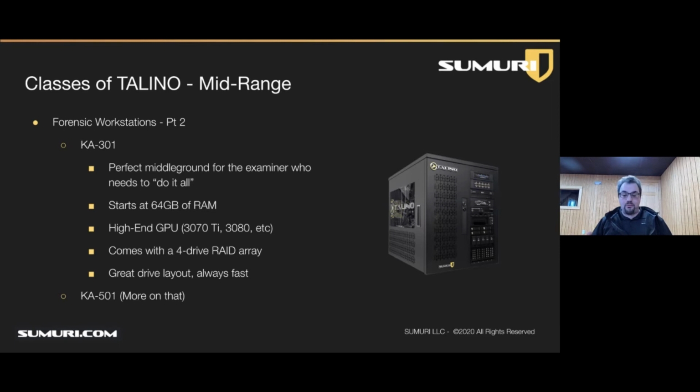It comes with a 4-drive RAID array built right into the machine, right out of the box, and it's got a great drive layout, so you have plenty of different drives in order to say your temp cache is here, your OS is here, your databases are here, your evidence goes here, and it's always fast.